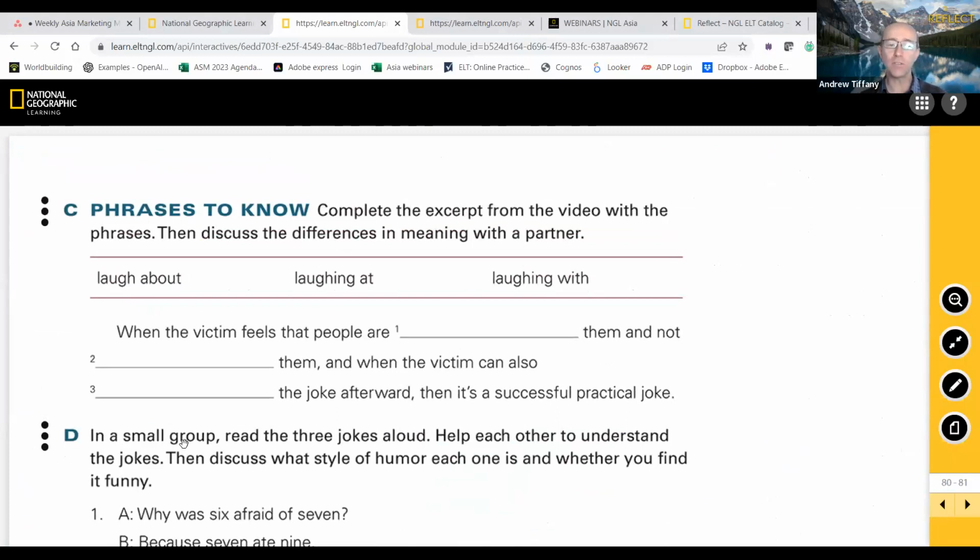So before we get into doing jokes, what do we think about laughing about, laughing at, and laughing with? What's the difference between these three? If I laugh about something, that's different to I laugh at someone, which is different to I laugh with someone. What's the difference here?